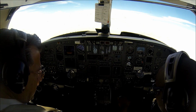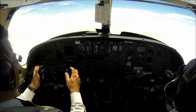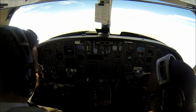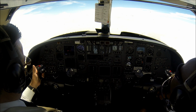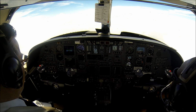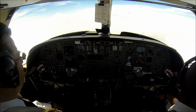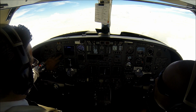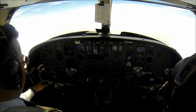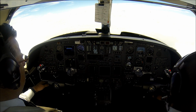Yeah, with this safe procedure, so we're going to enter and direct. Here we go. Would have otherwise penetrated this. Boston Center on 134.7. Boston, good afternoon, Falcon 666 Romeo, 8500 for 10,000. I have reduced the climb rate now to 500 feet a minute to have the airplane accelerate to its nominal climb speed. 666 Tango Romeo, climb maintain flight level 200. Up to flight level 200, 666 Tango Romeo.